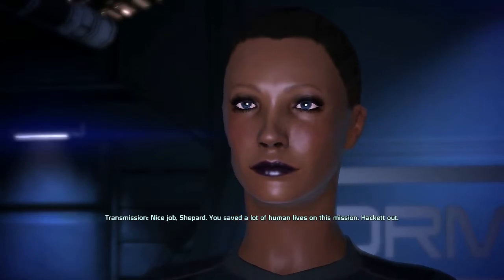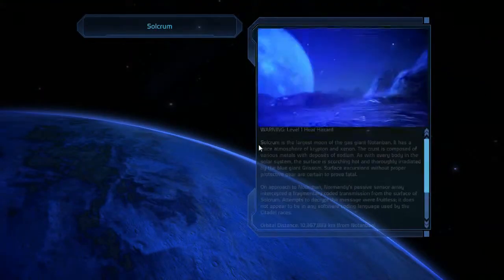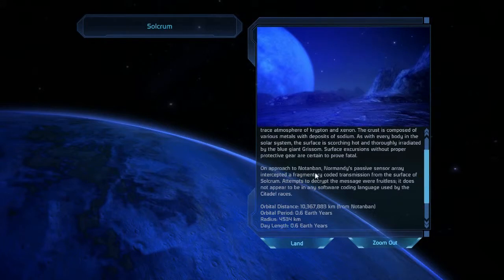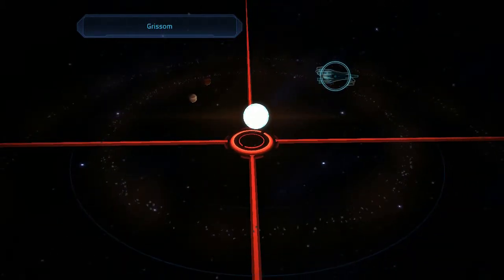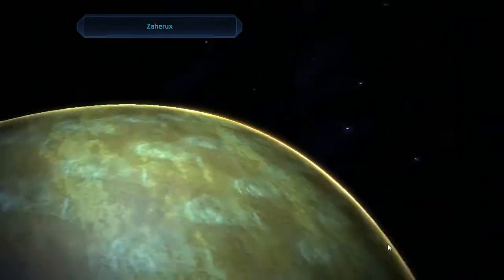Yes, we did. And since we're heading into the planet level, we might as well finish this scan here. This doesn't get updated. Fragmentary coded transmission from the surface. So it must have been that song being sent to the Perseus Veil. Very interesting. Alright, I don't think there's a blinker on the inner belt. Just that one on the outer. So, finish up the scan here. Zahirux.